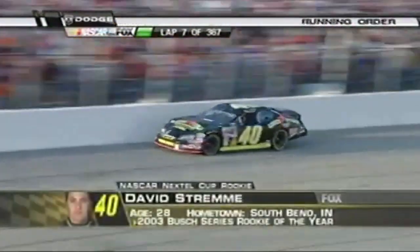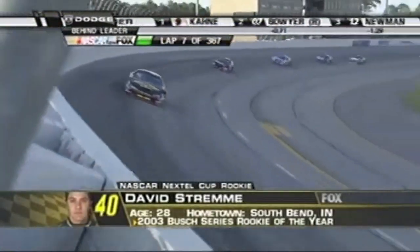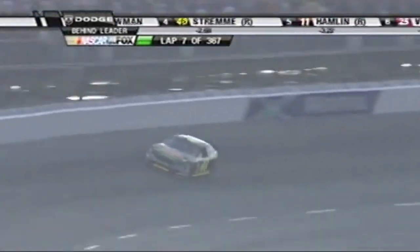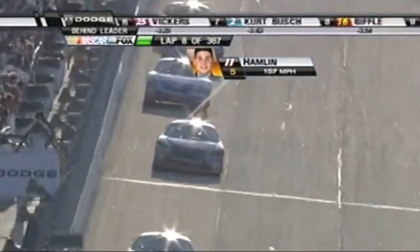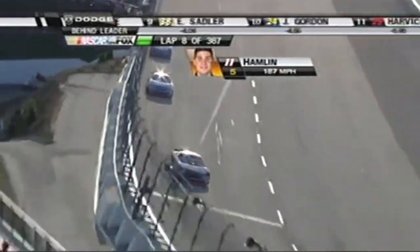Mike, you talked about rookies that qualified up front. And how about David Stremme here? He didn't qualify 5th. He doesn't even have a top 20 finish this year. Here he is driving by a couple of cars, sitting there running in 4th now in this 40 car. What a confidence builder for this young man. Well, tough racetrack. He needs to turn things around. The other 3 rookies are getting all the glory. I look for this kid to step it up.